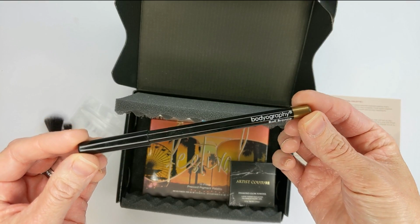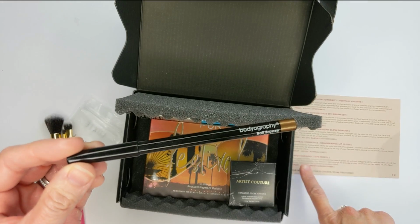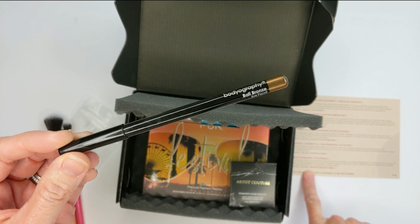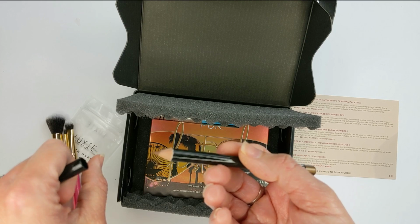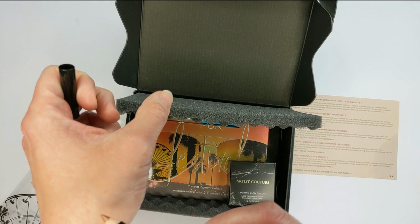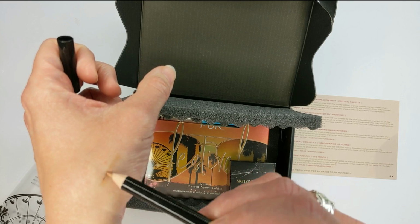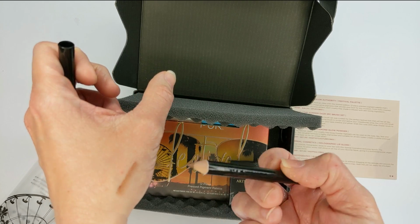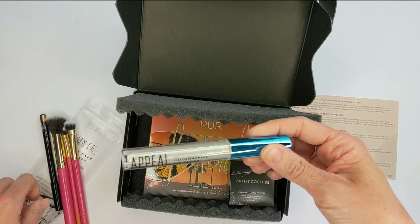Another thing that was in the box is this Bodyography Bali Bronze Eye Pencil, and this one retails for $14. It says it's a smooth coconut oil infused eye pencil that glides without dragging at the delicate skin around the eye. This is actually a real pencil that you would sharpen. It's not one of the automatic ones. It feels pretty creamy. I do like this color a lot, actually, so I think I would probably use this one.